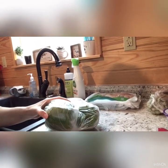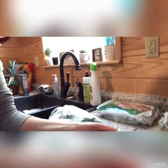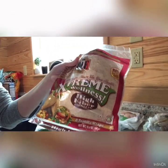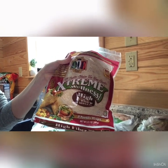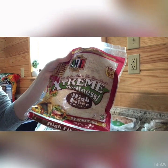I love to keep bell peppers on hand. You can make stuffed bell peppers, chicken fajitas, steak fajitas. And I love these Extreme Wellness wraps. They are 100% whole grain and flaxseed and very low in calories.